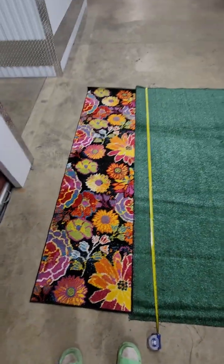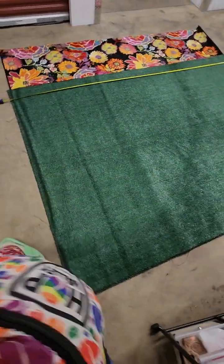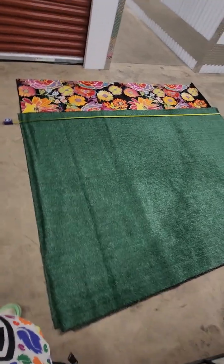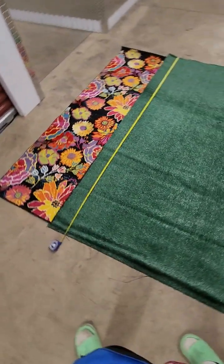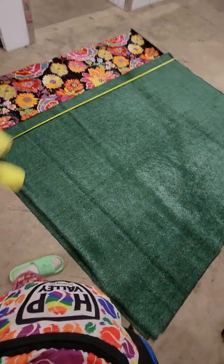I washed it, it came out fine, doesn't smell like piss or shit. Doesn't this look really pretty? Like, this is 8 foot by, this is 7 foot plus 2 more feet, 8. So it's 8 by 8, or yeah, 9, 8 by 9. And I was gonna sell this rug too.